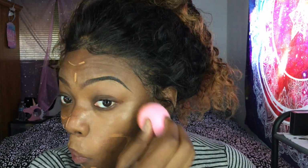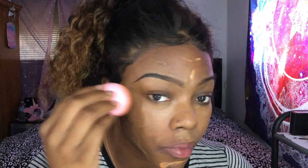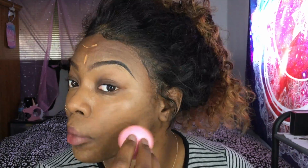So I'm going in with my liquid foundation. I use very little. I go very light on the foundation. I'm using the LA Girl Pro Face, and this is the color Warm Caramel. And I'm going in with my beauty blender just so I can get max coverage.